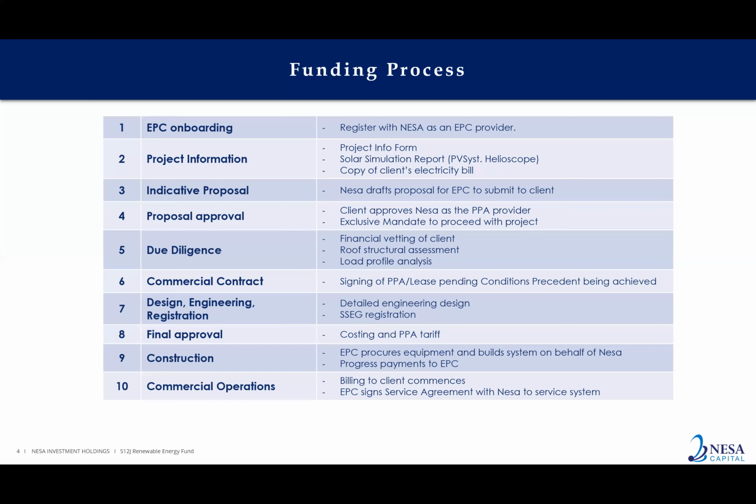Once we've done that and we've ascertained what the correct size and costing of the system will be, then we'll enter into a commercial contract with the client, which is the power purchase agreement or the lease, depending on what they choose. And these will all be subject to conditions precedent being met, including SSEG registration. We all know that dealing with some of the municipalities and Eskom can take some time to get it up and running.